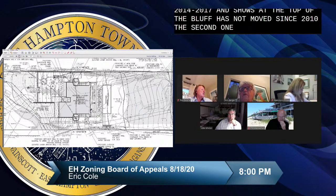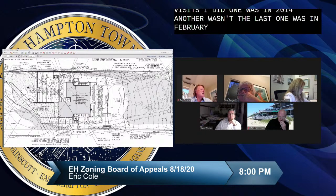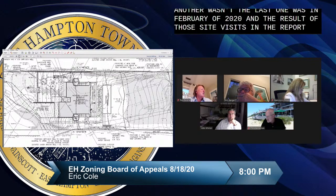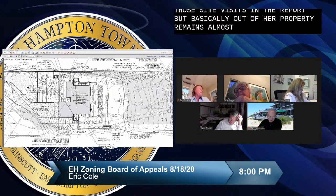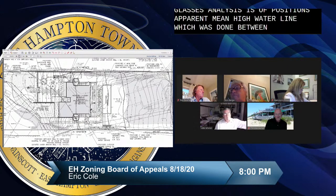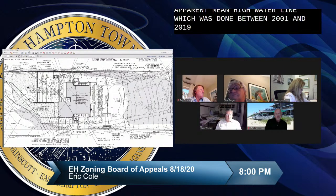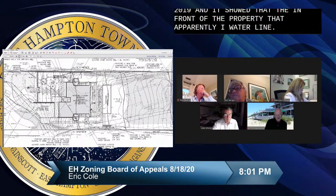The second was a comparison of the two site visits I did. One was in 2014. The last one was in February of 2020. And the result of those site visits in the report, but basically the property remains almost entirely unchanged. The last was an analysis of the position of the apparent mean high water line, which was done between 2001 and 2019. And it showed that in front of the property that apparent high water line had not moved.